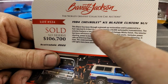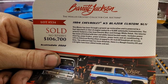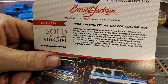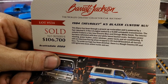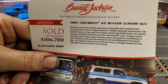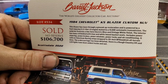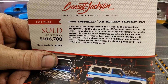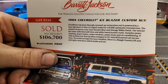Also, fuel-injected 5.3 and a 4L60E. So that's basically a Chevy Tahoe driveline. It makes me so mad that it says 5.3 liter LS. You morons. It's a Vortec. Anyway, the exterior features a two-tone electric blue and vintage white finish. The interior has been refinished with blue and white tweed bucket seats. It includes power steering, power brakes, power windows, power locks, and air conditioning. It rolls on American Racing alloys wrapped in 35-inch BF Goodrich all-terrain tires.